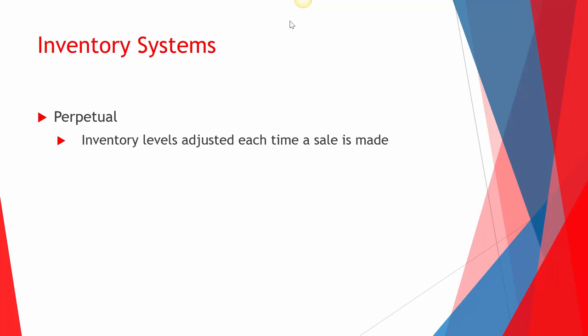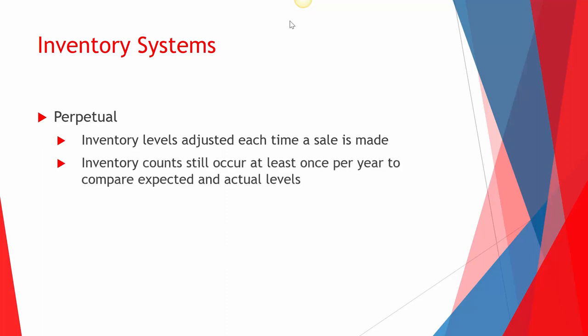Again, grocery stores are really what I think of for perpetual. They need to know what goods are leaving the shelf so they can restock and don't run out and lose potential sales. Do they ever need to count their inventory then, if it's always up to date? I feel like they still do it at least once per year to compare expected and actual levels. Don't you think? I think they probably should.